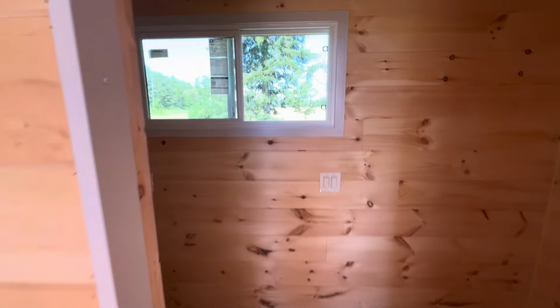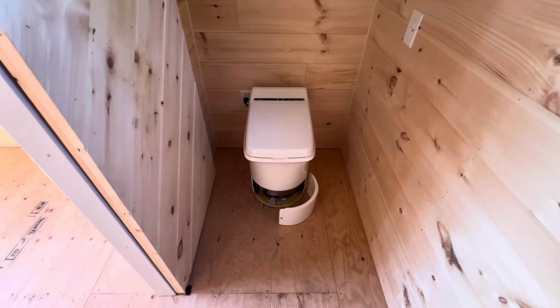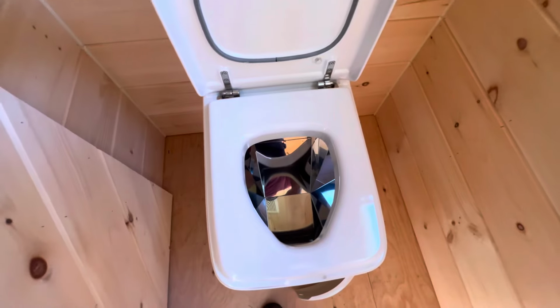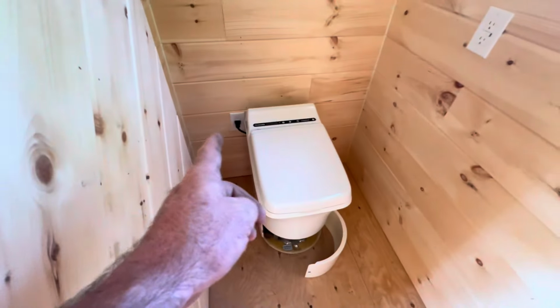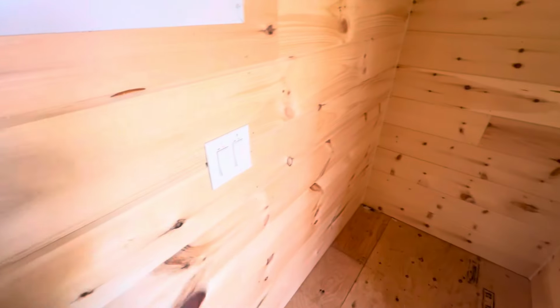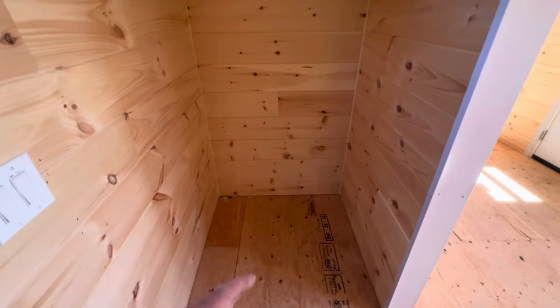And then a nice big bathroom space here with this window. This Cinderella electric incinerating toilet is pre-installed. We have one of these, we have the propane one, and we love it. So that requires 240 volts, which has its own breaker on the panel. GFI protected switches in the bathroom. They are gonna put a shower in here, which is pretty awesome.